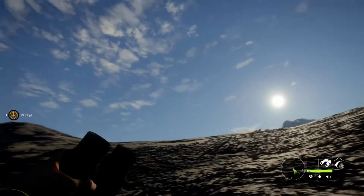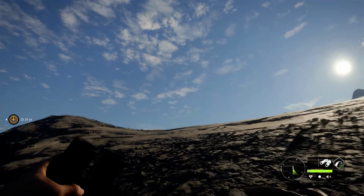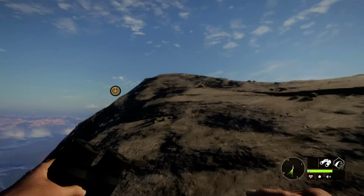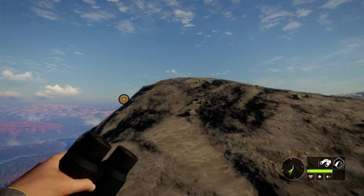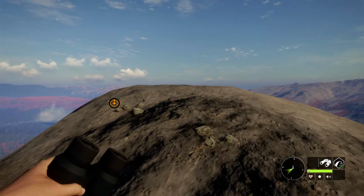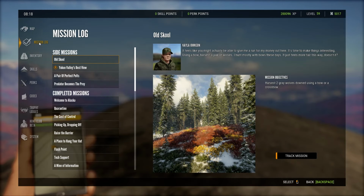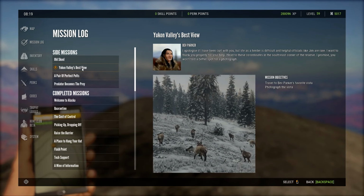All right, sports fans. We've done it. We have risen to the ridge. The High Point Ridge. Travel to Bev Parker's favorite vista. Let's take a quick look at the mission log. All right. Yukon Valley's best view.